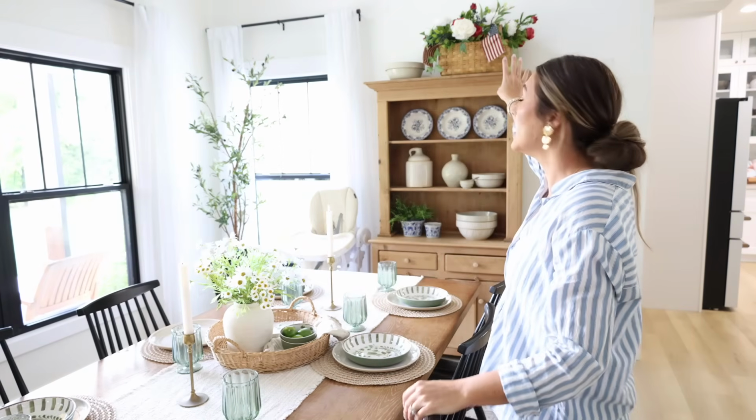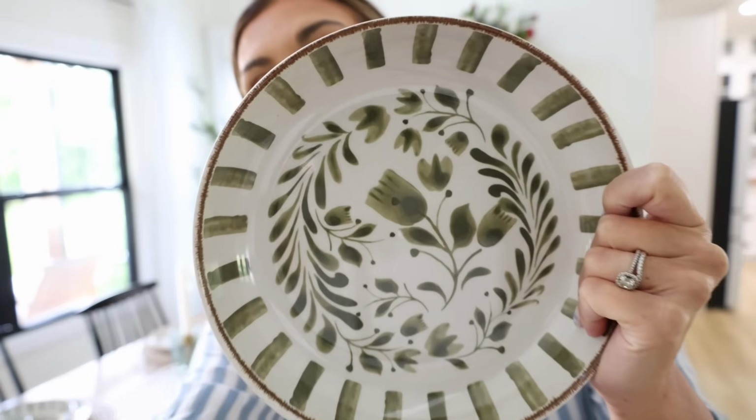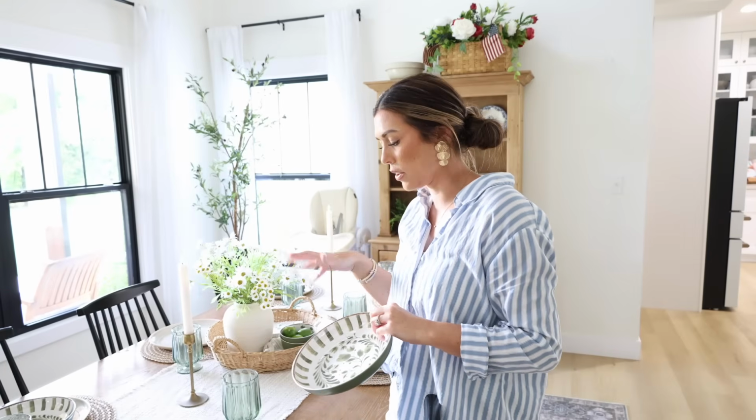I ended up switching out my 4th of July decor on my table. I put the centerpiece up above my hutch. I had to add in the green plates from Walmart. We've been using these a lot at night, so I'll bring the 4th of July setup back when it gets a little bit closer to the 4th, probably like the week of.